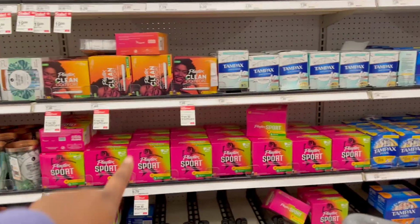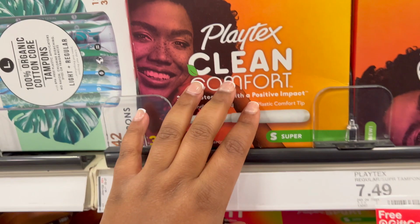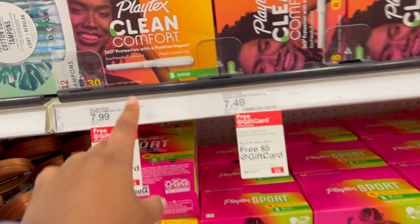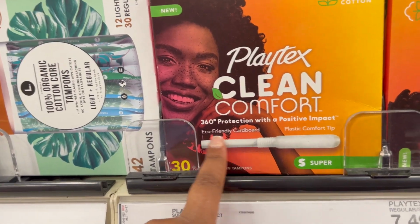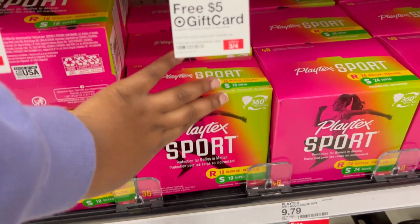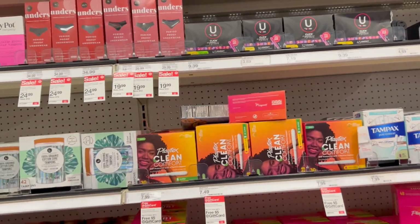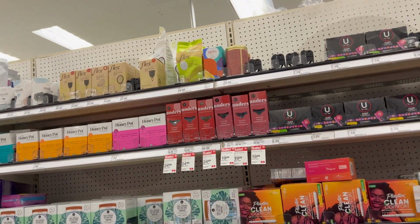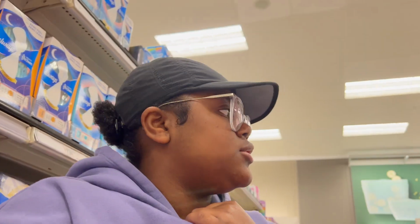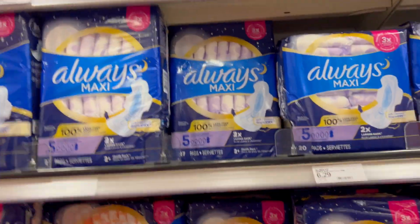As far as tampons, I bought these Clean Comfort ones the last time I had my period, but I do not like those because they have a paper applicator. This thing right here is paper and it falls out. I like these better, the sports, and I used to use these when I was a little girl, in school. And I also have a cup, but I don't like cleaning it, honestly, y'all. I'm sorry, I don't like cleaning it. That's gross to me. So tampons, I use Always OG.